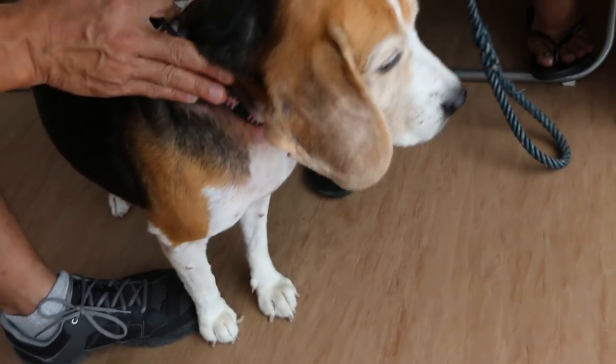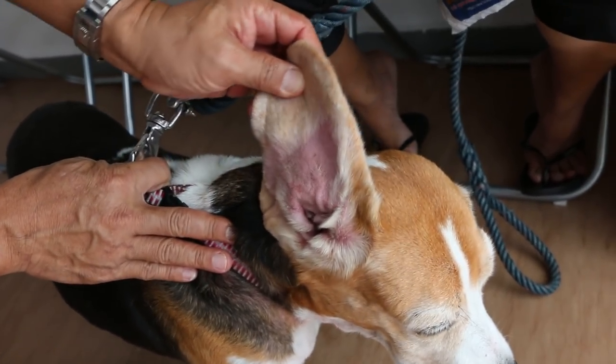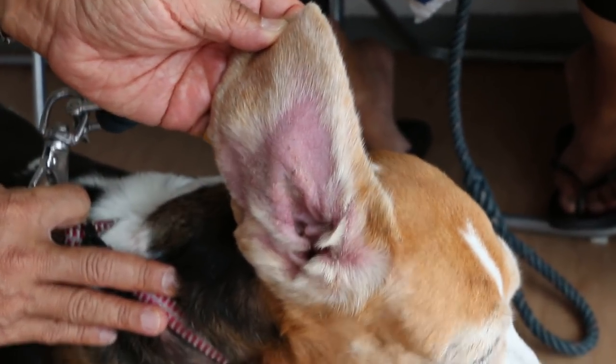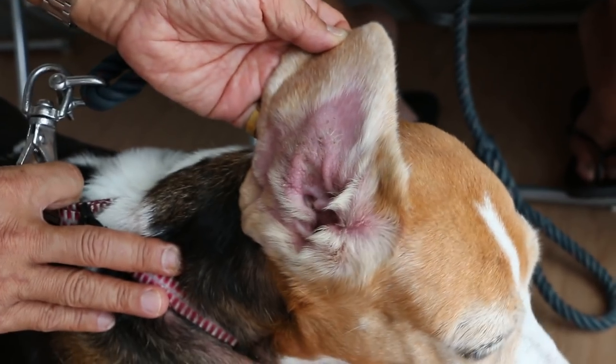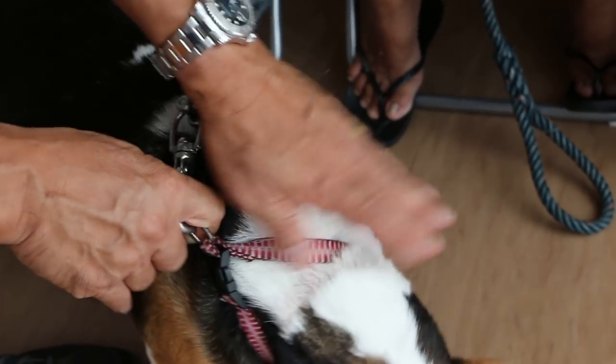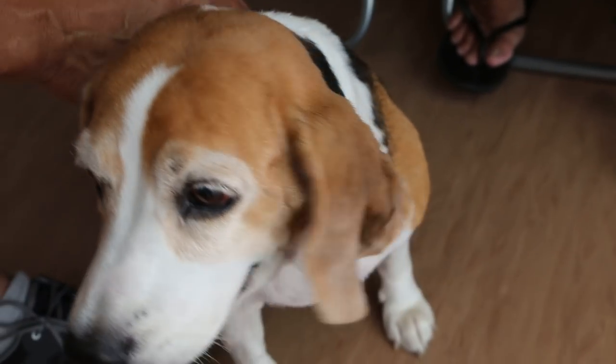This ear, how about this ear, also red? How long the ear infection? How long red? Quite long already. One year already? Could be. Or from young? From young, he always has ear infections. So ear infection, inner sac infection, melanoma and vulva eczema.